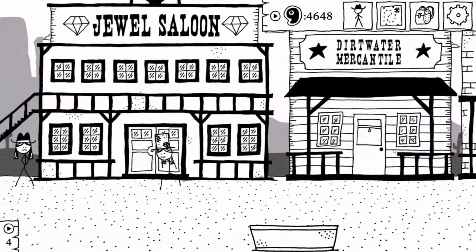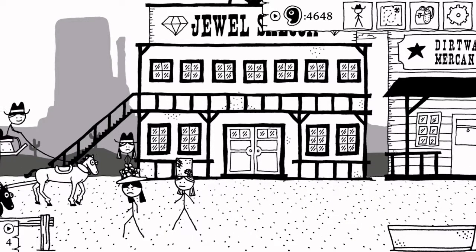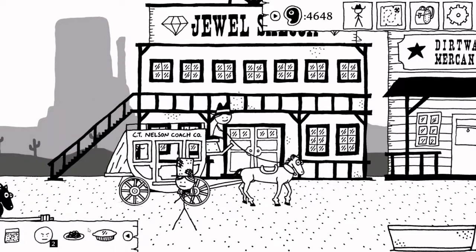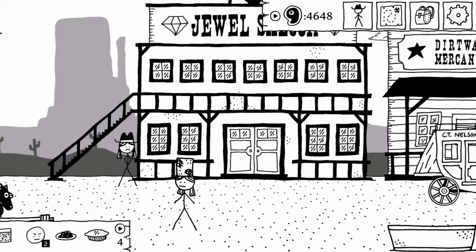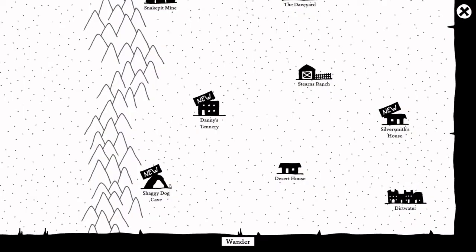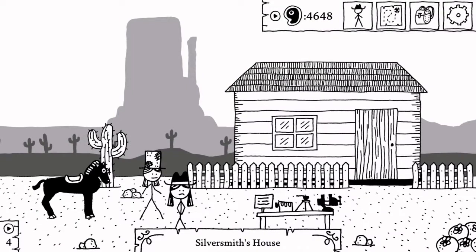That is amazing dialogue. I'm annoyed because I get the feeling that in order to receive any mail back, I probably have to go to the next day. But that would get rid of all of my little boosties for 2 days. And I quite like the shot pie full of holes maximum pistol damage. I'm pretty sure that's completely carrying me right now. Now, Silversmith's house, take 2. Okay.